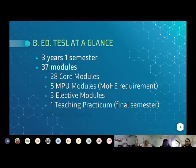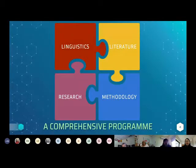And they spend 16 weeks carrying out their teaching practicum, and after which they would graduate with the Bachelor of Education in TESOL degree. In total, our students will complete 120 credit hours, and that is what makes up the whole program. So at a glance, we can see that the BEd TESOL program is comprehensive. It covers 4 main areas.